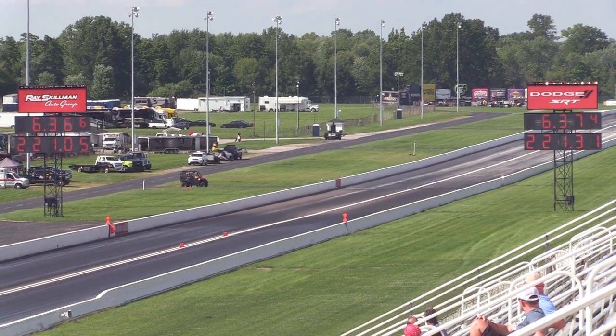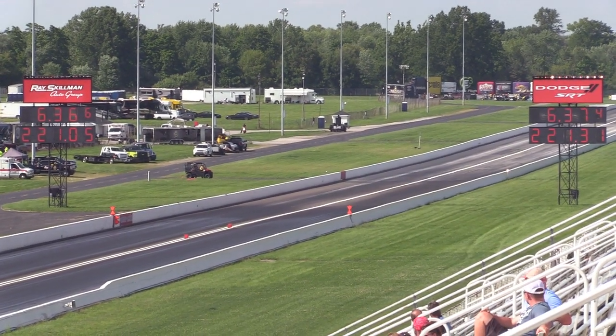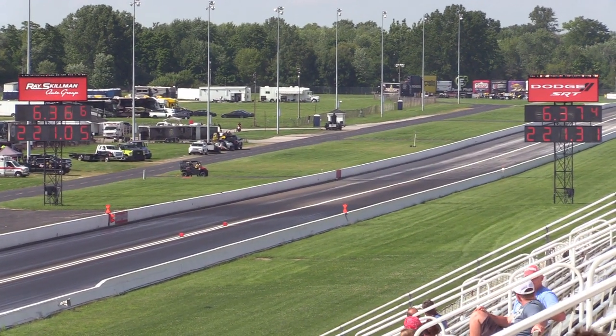On a little baby shot at the finish line, the margin is 6,000ths of a second.